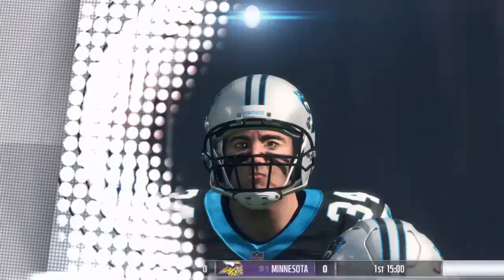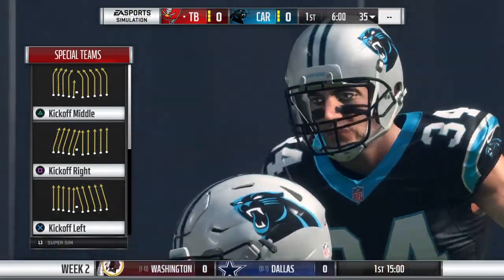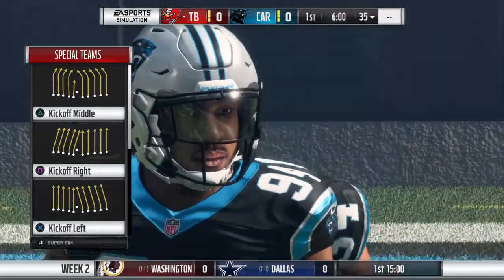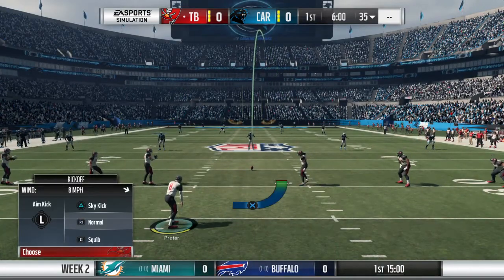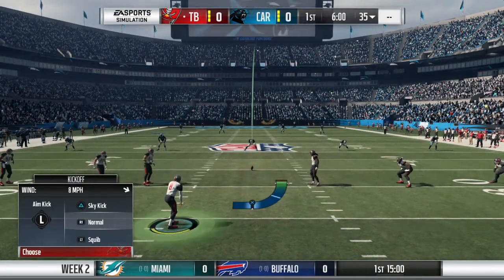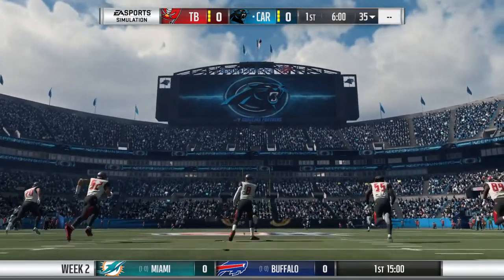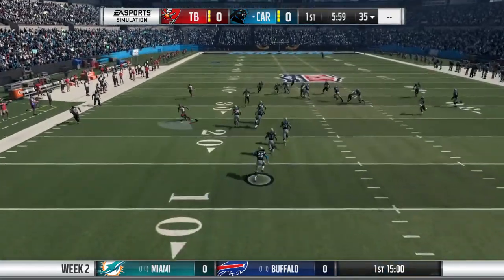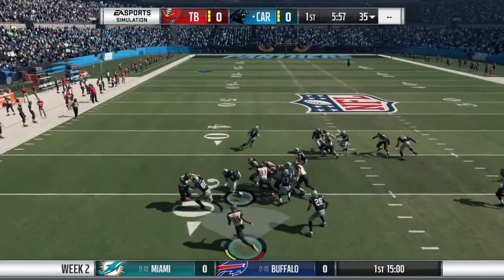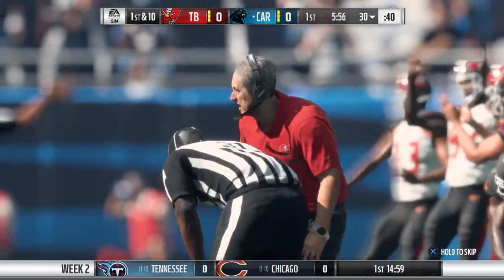Some serious pride on the line in this contest. Larry, with a beautiful skyline towering just to the right of us, you get a look inside Bank of America Stadium in Charlotte, North Carolina. Today, after a crazy opening weekend, it's on to week 2, and we've got a good one here between the Tampa Bay Buccaneers and the Carolina Panthers. This fielded at the 2. And a nice return sets him up pretty good here at the 30-yard line.